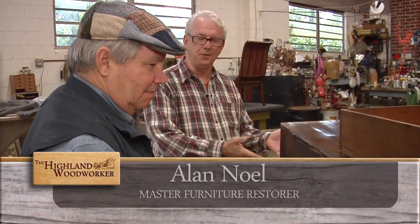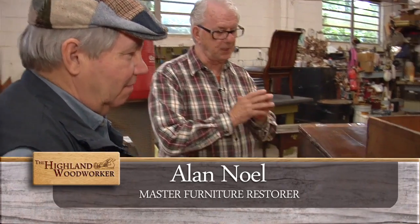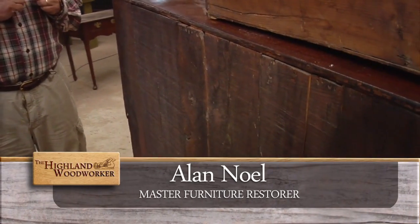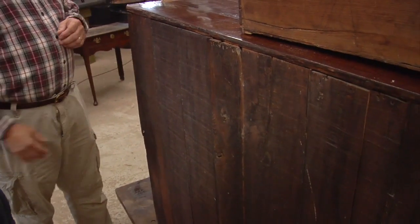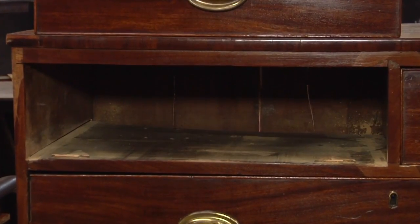Well, Alan, it looks like they didn't spend a lot of time on the back of the furniture. Well, they didn't, because it's something you couldn't see. On furniture that's got a lot of age to it, the older it is, the less attention they spent on the inside of the piece, because you couldn't see it. Aesthetically, it was what you were looking at on the outside that they paid the most attention to. That's why this back is so rough, because it was against the wall. And you'll find that the interiors are very rough too, because once again, they spent all of their time on the outside, which you could see.